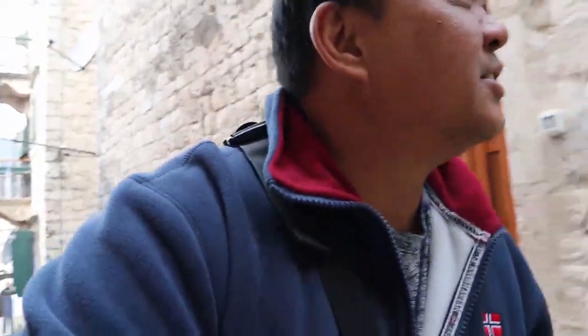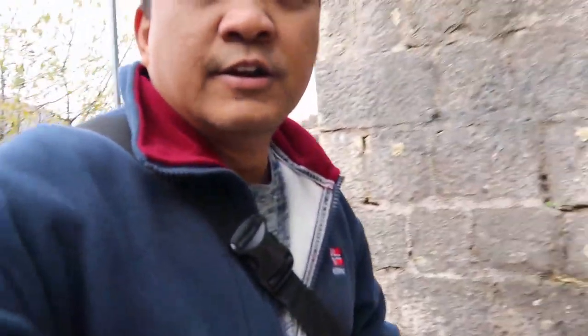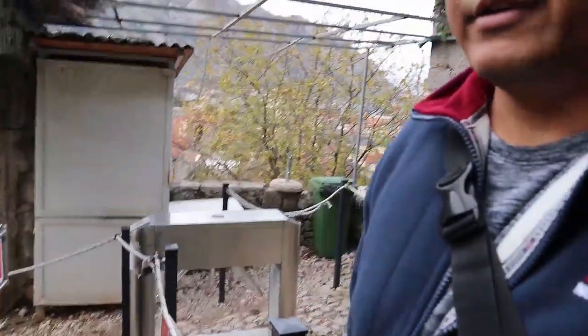And we start the climb uphill. So when you climb here, there is an 8 euro entrance fee. So now nobody's there, so we gate crash.